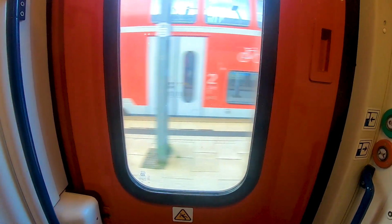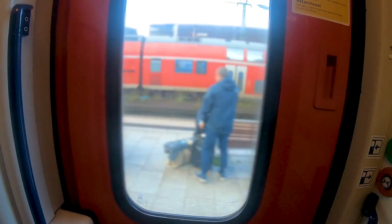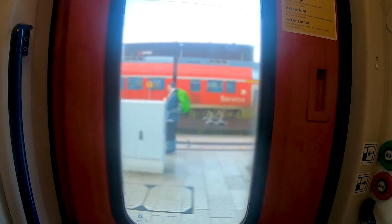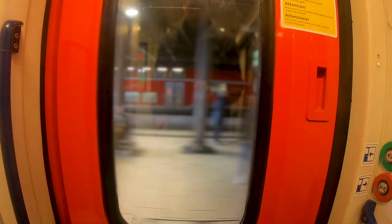And here we are at the main station of Hamburg, where I left immediately and walked over to my other platform and made my connection, so that was very good.